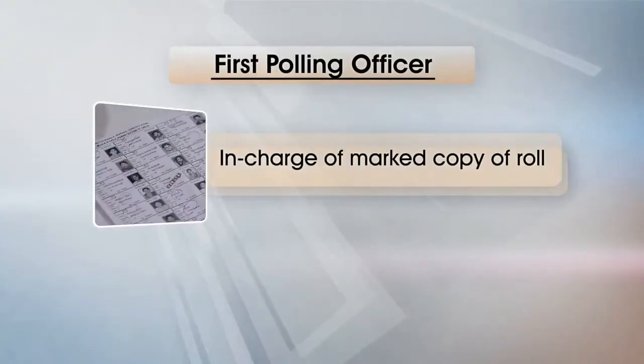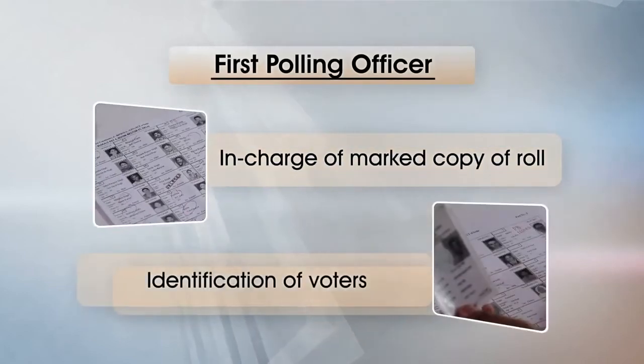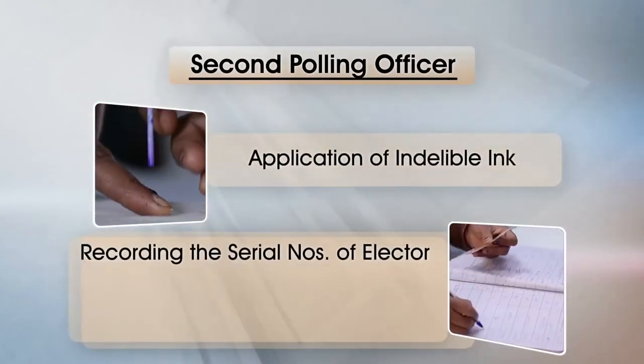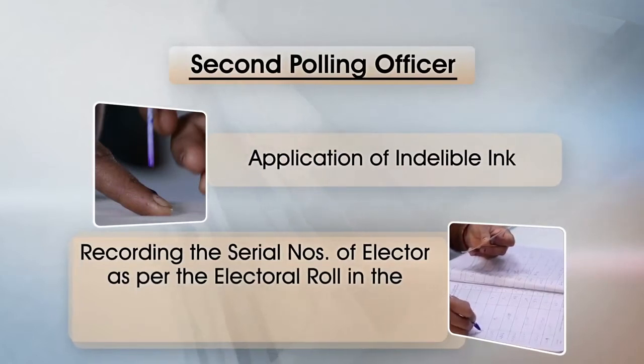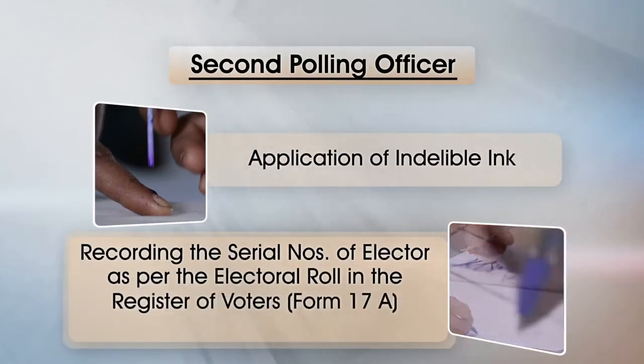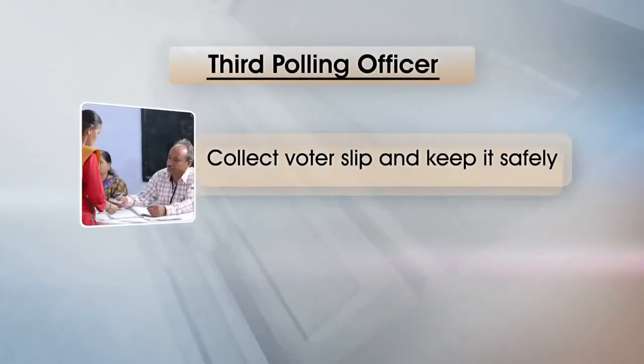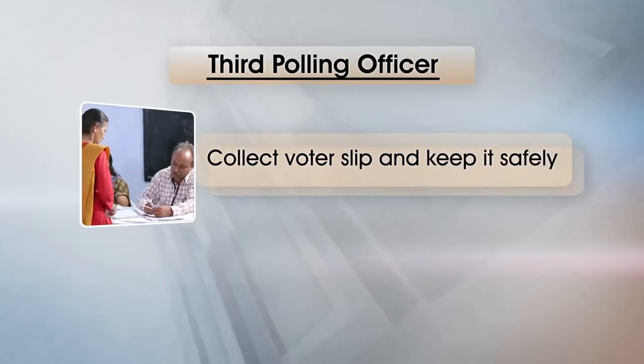First polling officer, in charge of marked copy of roll, identification of voters. Second polling officer, application of indelible ink, recording the serial numbers of elector as per the electoral roll in the Register of Voters, Form 17A, in the sequence of voting. Third polling officer, collect voter slip and keep it safely.